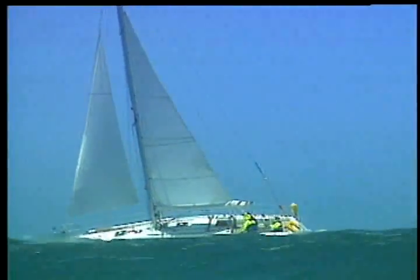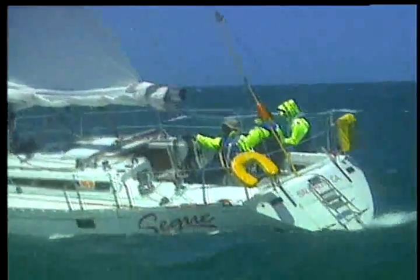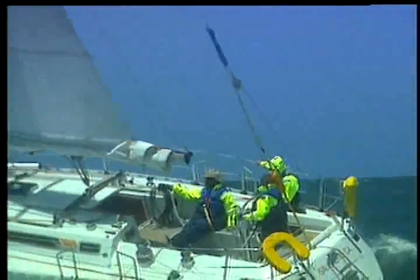Each crew has a different point at which they adopt storm tactics. For some, the condition of the crew is the key. For others, it's the pounding the boat is taking trying to make progress to windward. However, the pounding the hull is taking is not as important as what's happening with the rigging.